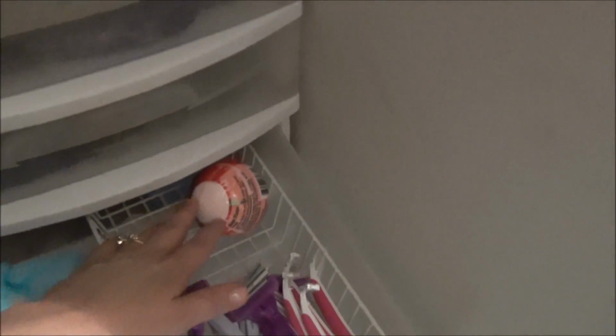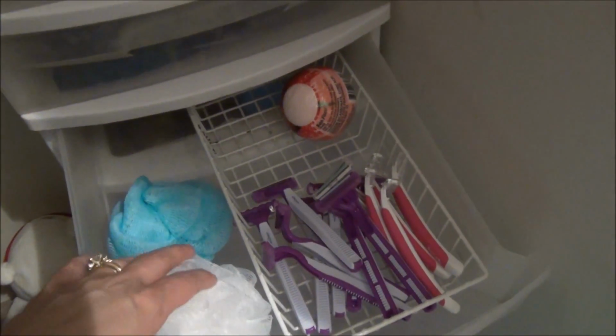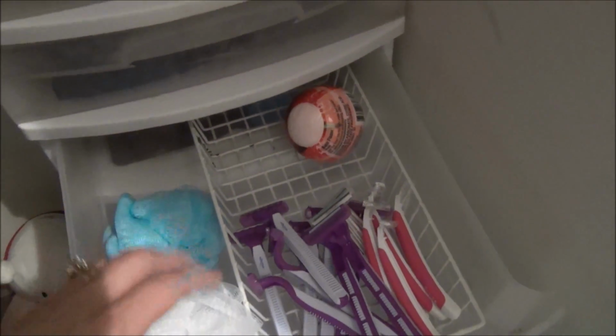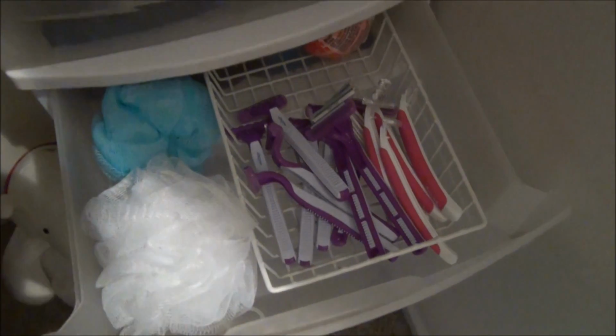This is just more bath stuff. I actually have a lot more around my tub that I'm going to be bringing into this drawer, trying to reduce the clutter out there. But you can see I got some extra razors, a bath bomb, and some more of my little bath things, whatever those are called.